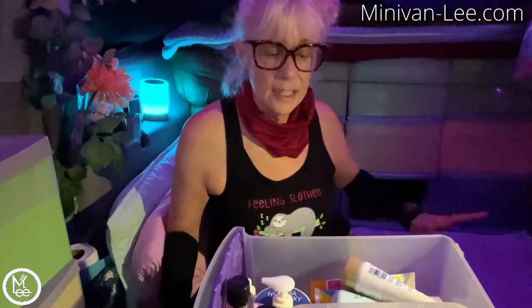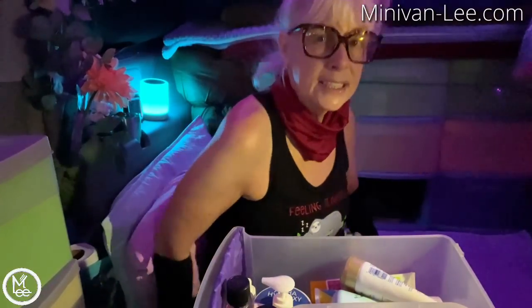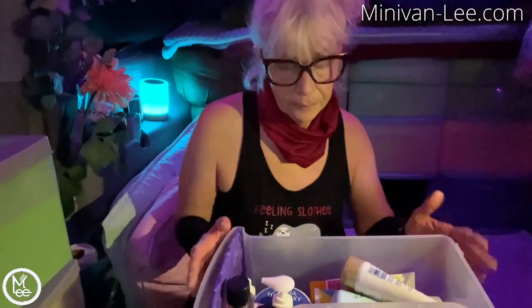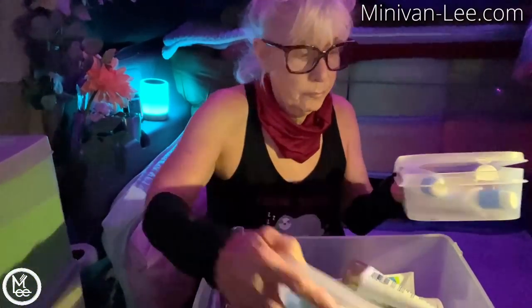Easy access. The reason I have it here in the middle at the bottom is because when I'm sitting here at night or in the morning, I can just pull it out. Easy to get. I don't have to stretch way over to get it. Makes it easier. I have two containers.